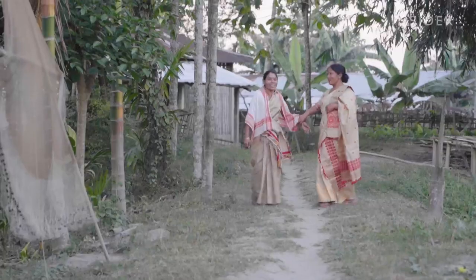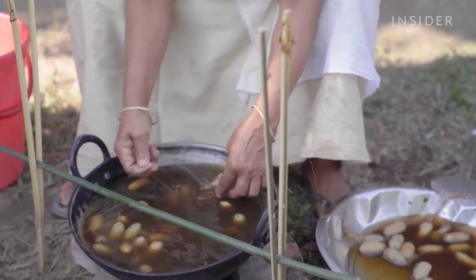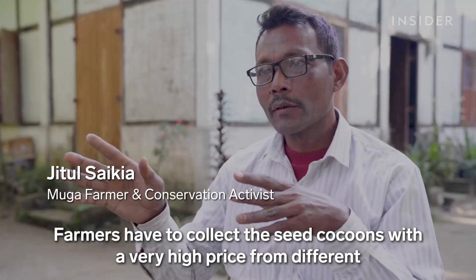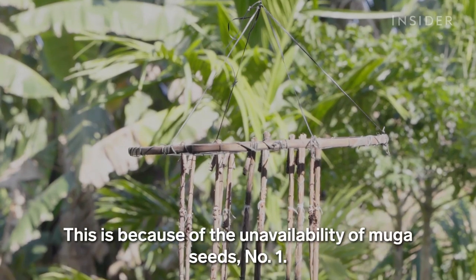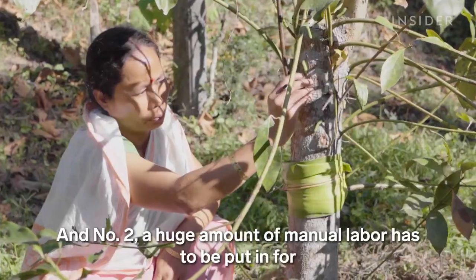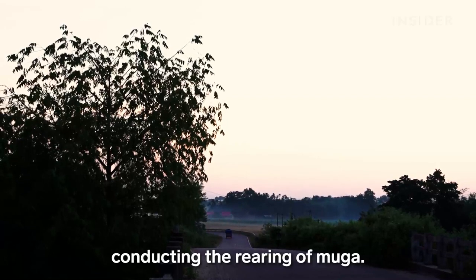But these properties also make it more expensive, and the labor and expenses required to make Muga silk bump the price even further. Farmers have to collect the seed cocoons with a very high price from different parts of Northeast Assam. This is because of the unavailability of Muga seeds, number one. And number two, huge numbers of manual labor has to be put in for conducting the rearing of Muga.